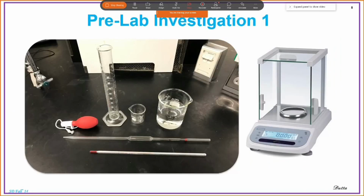Now I'm going to take a few minutes to explain what we'll be doing and how we'll be doing it and why you'll be doing it. Very, very important. Now let me stop here for a few seconds and let me ask you a question. Do you know significant figure rules?